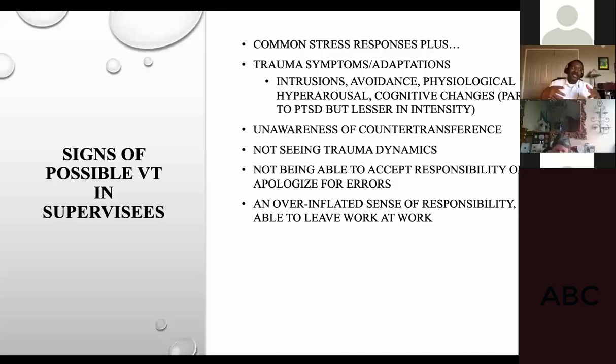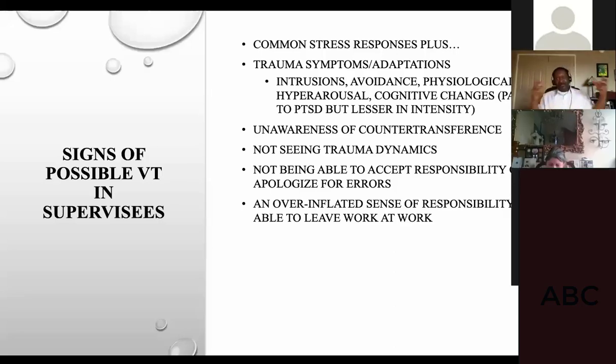We don't need an internal process magnifying that unnecessarily. But also don't lose sight that people carry strengths and they can figure out how to grow and move through things. And that is a part of what is entailed. When that gets off balance, we've got this dynamic.